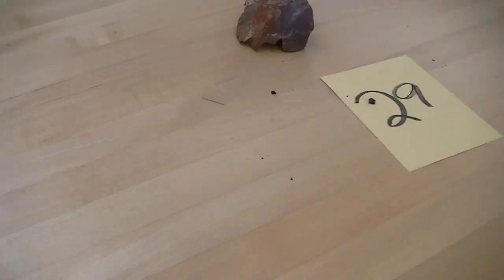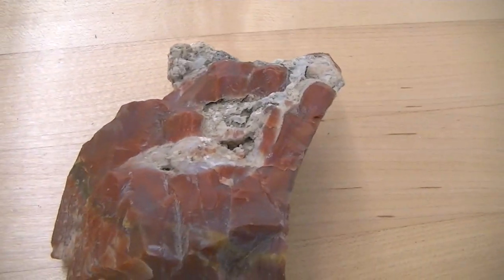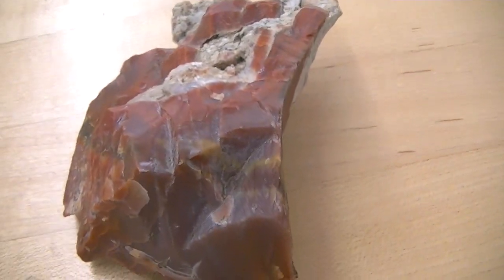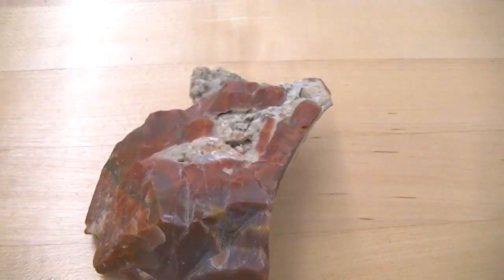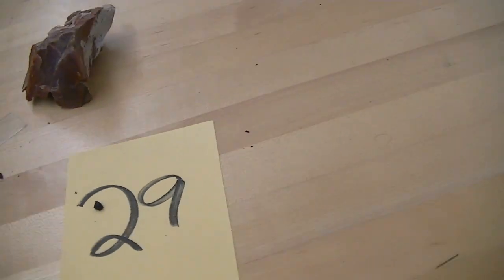This is a sedimentary version of quartz. This is actually jasper. So there are three quartz minerals that occur in the sedimentary environment. One is chert, which is kind of a gray color. The other one is flint, which is black. This happens to be jasper. So number 29 is jasper.